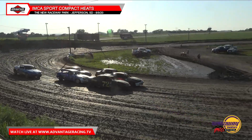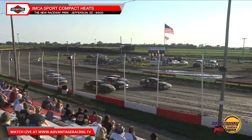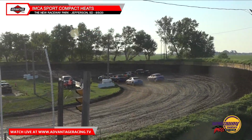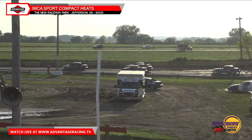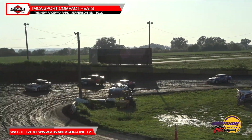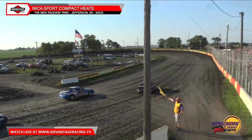As they come off turn number 4, though, all 3 almost 4 wide for the race lead right at the drop of the green. It's going to be Austin Honeycutt out to the race lead. Here comes Gage Riesdorf through the middle as Doug Vermiglia loses power off turn number 2. Now a slow roll, trying to limp it into the infield. Out in front, though, it's Austin Honeycutt.